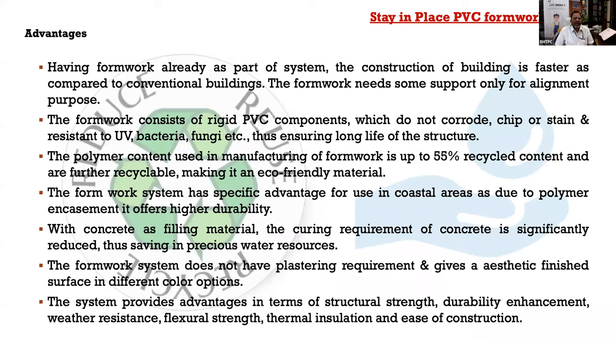There are several advantages of the stay-in-place PVC formwork system. First of all, it serves a dual purpose. First, it acts as a formwork, and then later, it acts as a wall. And secondly, it comes from the factory as a pre-finished product. So there is no need for plaster. There is no need to finish anything. These walls, once erected and filled with lightweight concrete and reinforcement, are ready to use.